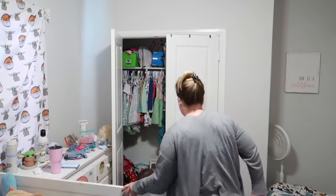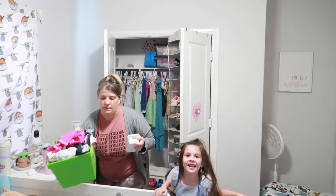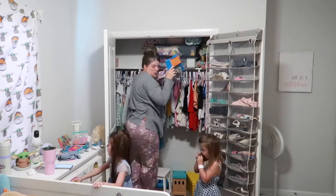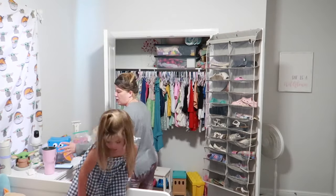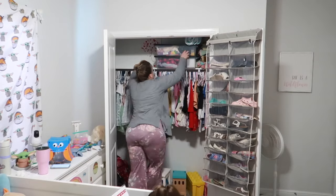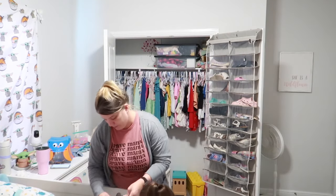So those buckets I just showed you guys were for some of the stuff I have up here on this top shelf. So I wanted to go through and just pull all of that down to start with and kind of get that organized, see what needed to be put away. And when I was done with this, I moved on to my bedroom just to clean off my dresser. You guys know that is a terrible clutter spot for me. So you'll see that later on in this video. But for now, we're just getting started with the top of the closet.